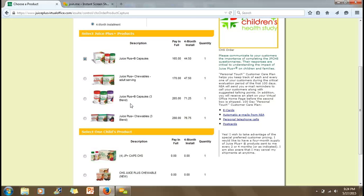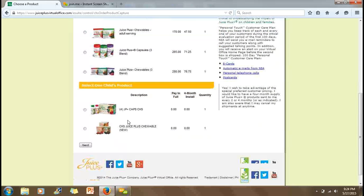So you pick the adult order, you pick the child's order. Kids can choose from the chewables or the capsules depending on their age. Obviously, if they're younger, they're only going to have an option for the chewables. As they get older, they're going to have an option for both. So let's say the kid wants the chewables. Next.